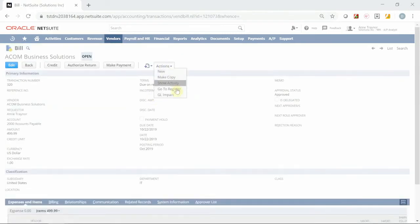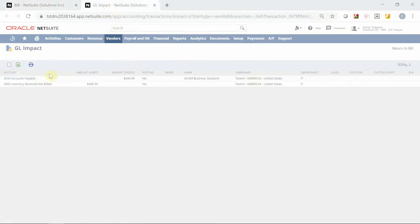And then going back to this bill, again, we can take a look at the GL impact. And as expected, it's crediting our AP and debiting out that holding account. So transaction-based system, not only are we working with and across different departments, the system's telling us when we need to do things. And within a couple of clicks, we're converting those transactions in the system and it's hitting the GL for us.